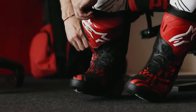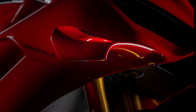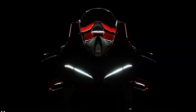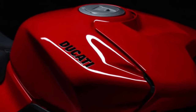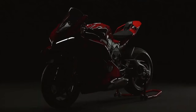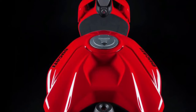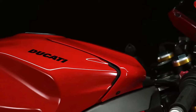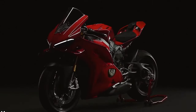Safety features. In addition to advanced electronic aids, the Panigale V4 includes features like Ducati Quick Shift (DQS) for seamless gear changes and Bosch's latest inertial measurement unit (IMU) for enhanced stability and traction control. Sound. The exhaust system of the Panigale V4 is tuned to produce a distinctive and thrilling sound, adding to the overall sensory experience of riding this high-performance motorcycle. Build quality. Ducati's commitment to craftsmanship and quality is evident in the Panigale V4's construction.